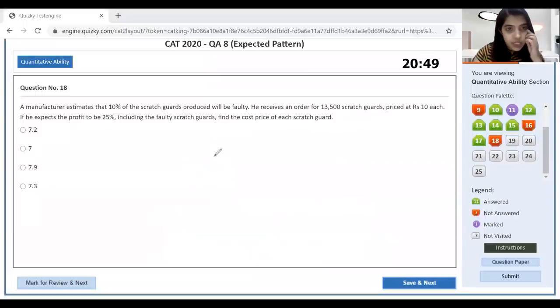Okay, this is basic arithmetic. Fine, so we have 10% scratch guards that will be faulty. 13,500 he produces, priced at 10 each, and he expects profit, including this faulty. So what this means is that out of 13,500, the proper scratch guards will give him 25% profit, even including the cost for the faulty ones, right?